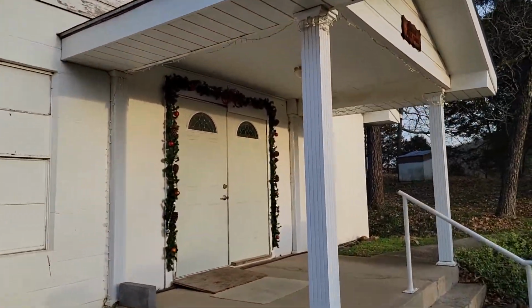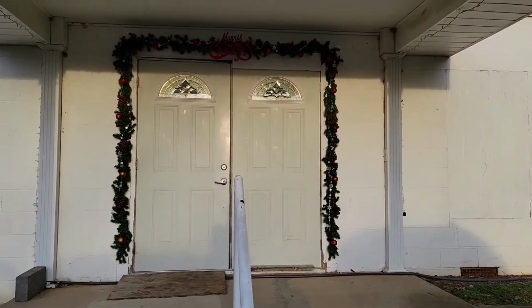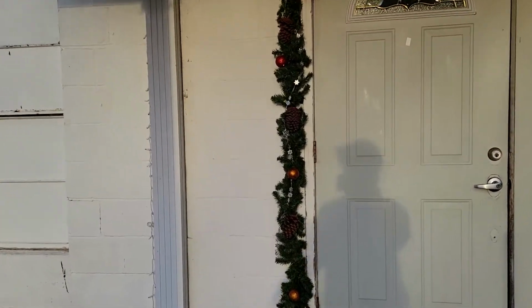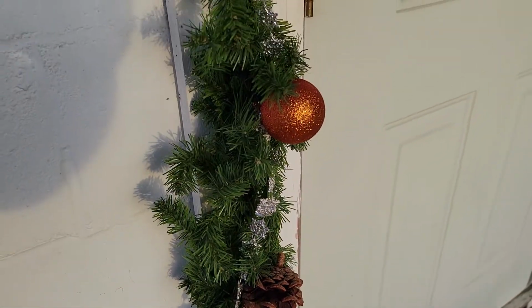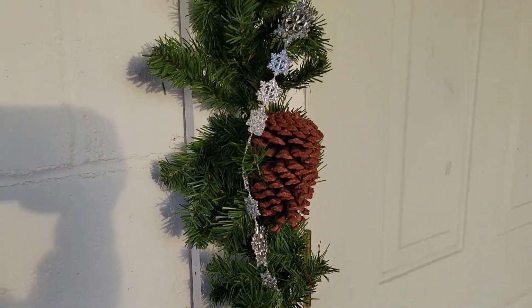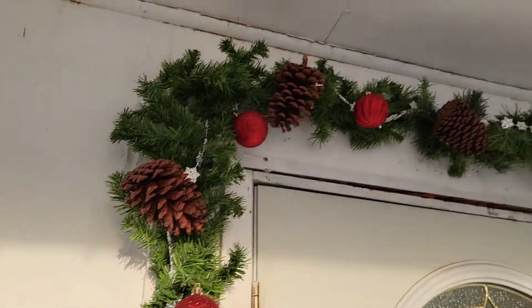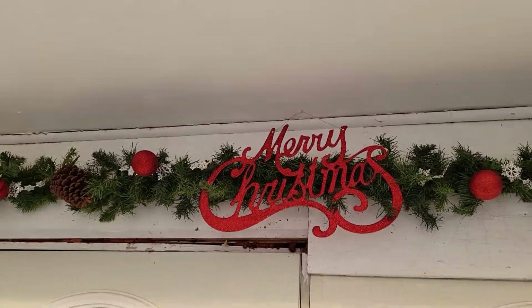And then here is the fellowship hall. So sorry, it is golden hour here and the shadows are not in our favor at the moment. So anyways, it is just red balls and pine cones and some silver snowflake garland. And then up to a red Merry Christmas up here. And that's it. That's all we're doing outside. That's all we ever do outside, just around both doors and the big wreath over here.